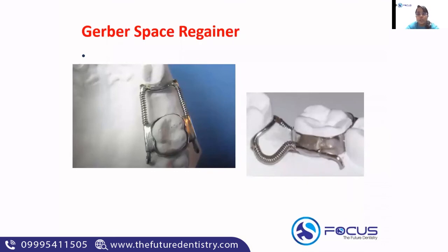Now, one more thing that you need to know is about the space regainer. Space regainer is a different topic. I have just shown you one picture of it so that you don't confuse it with a band and loop. Here also you can see a band around the tooth and some kind of loop. But you can see that this is a coiled spring. This coil spring shows that the appliance is active, and this is the picture of a Gerber's space regainer. Please don't confuse it with the band and loop. If there is a spring wound over it, you know that the appliance is active, so it cannot be a space maintainer. Okay, so it has to be a space regainer. This is the picture of a Gerber's space regainer.